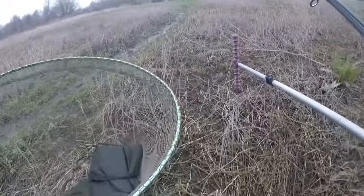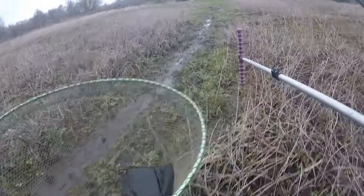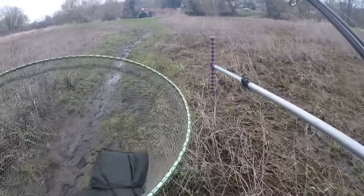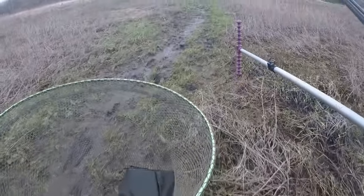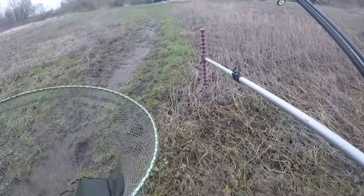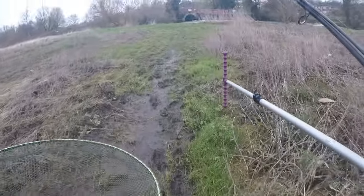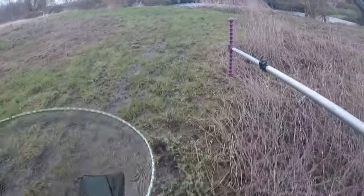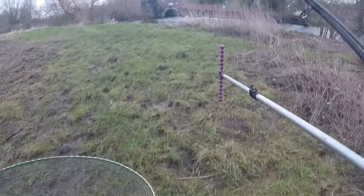Need to be careful of this banking because it's been so wet. Well, it's clotted out. It's been flooded out. That's really bad. Just be careful of the bank. It's not been cut away or anything underneath. We'll have a few casts with the feeder, I think, just to see where we're going to be able to get put.